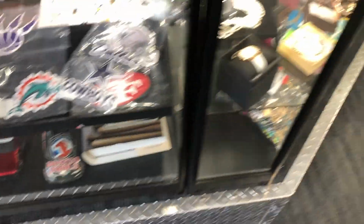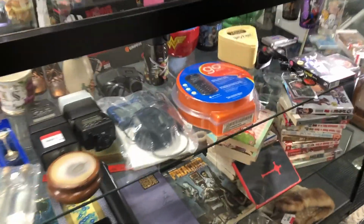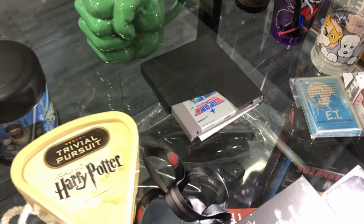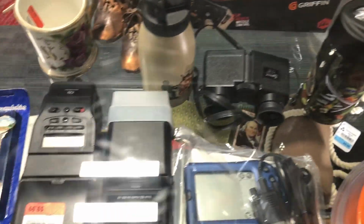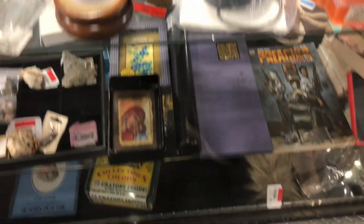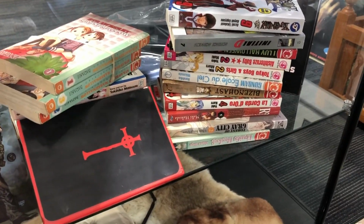And there's some football stuff. You're going to see over here that they have some camera gear. They have a Trivial Pursuit, a Harry Potter edition, an SNES game, some ET cards. It's again somewhat interesting. I didn't look at too many of the prices here. They weren't super cheap. On the bottom shelf, you'll see like some furs. I don't know what those are, some anime books, so some interesting things.